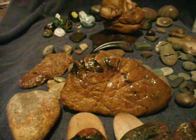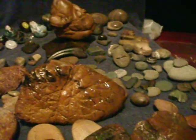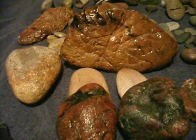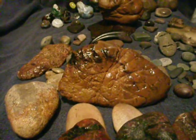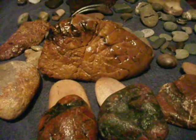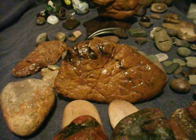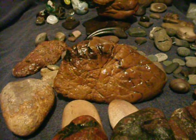Okay, welcome to Body Parts World. I have just about every body part on the planet represented in common rocks, and I need to explain the selective mineralization process.